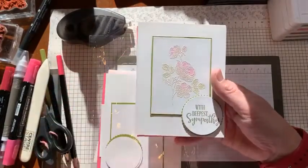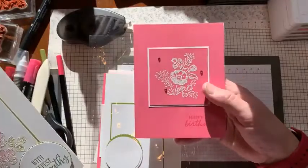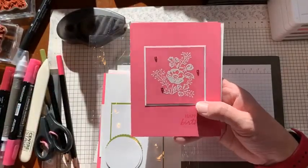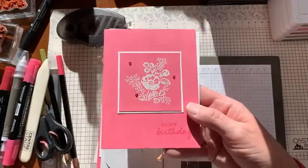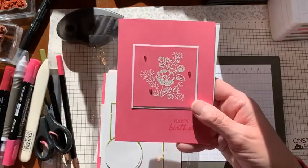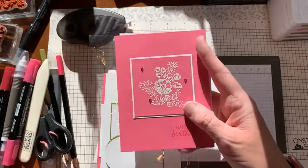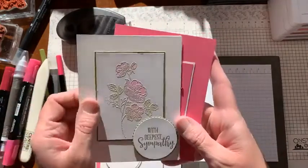Fairly soft and subtle. And then I really like doing this white embossing, so I decided to do more white embossing, but on a different card color. This is polished pink, so that I wasn't doing any coloring. The cardstock was basically doing the coloring.